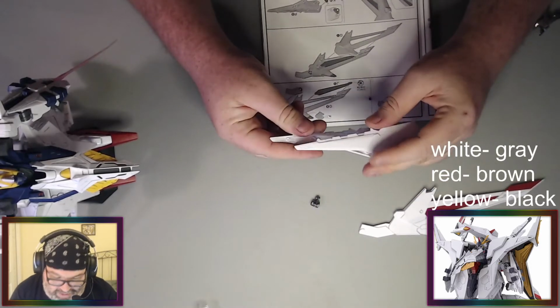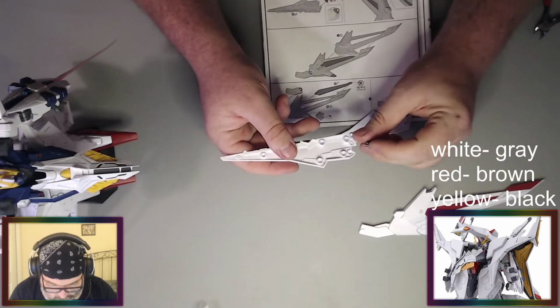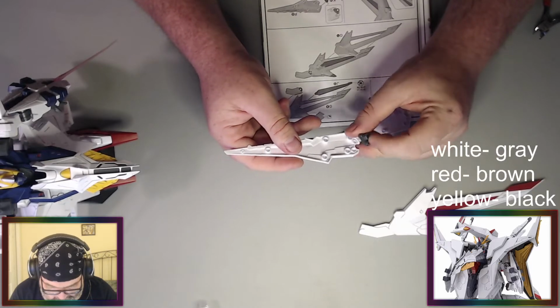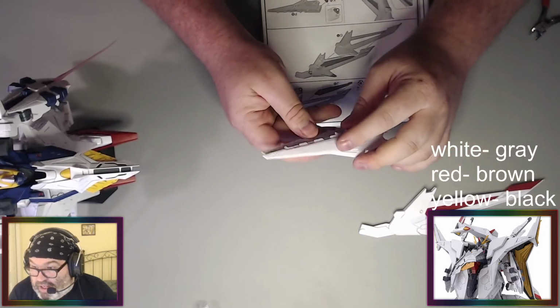I'm going to be panel lining these as I come across them and complete each section, basically. A lot of this stuff won't be seen because it's on the back, but I am trying to get better at panel lining and possibly faster.